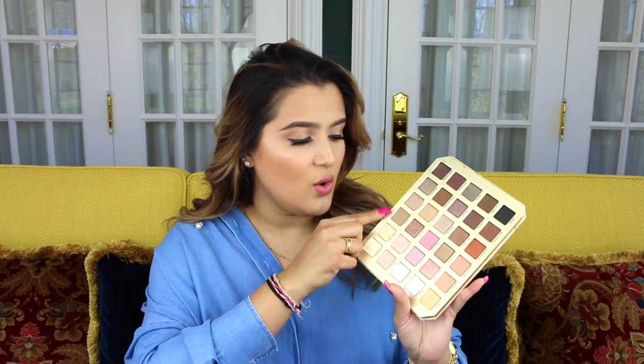The one issue I do have with this is that for me and my skin tone, as a transition shade, there's only this nude shade, and then it switches straight to this makeup and chill shade, which is like a darker brown.